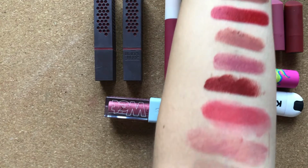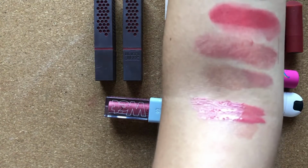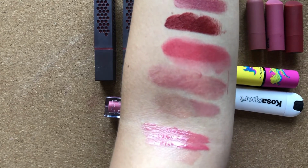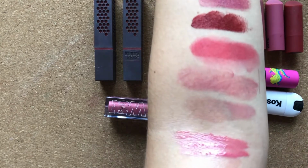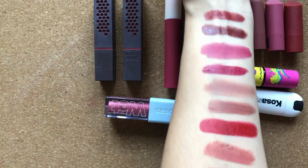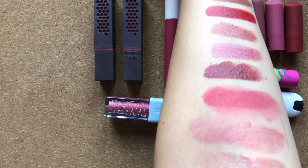And as you can see, I almost wish I had swatched this in order by color or saturation, because they look so pretty. But I love it. I don't know if you guys can see. So you can clearly see the ones that are more matte.